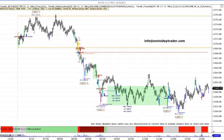Here are our trades from today. We had an early short, a really nice short right off the high of the day. Another couple, 3 shorts in here. Another short here. We did have some long trades that were set up. We had this long trade that was set up right here. We had another long set up here, another long set up here, and this one here we did not take. So it was a pretty volatile day.